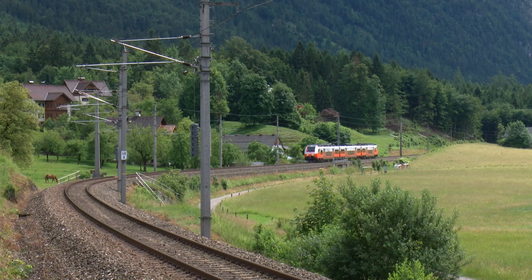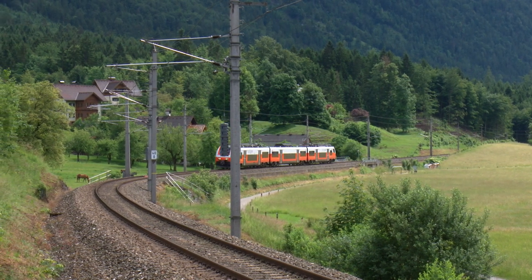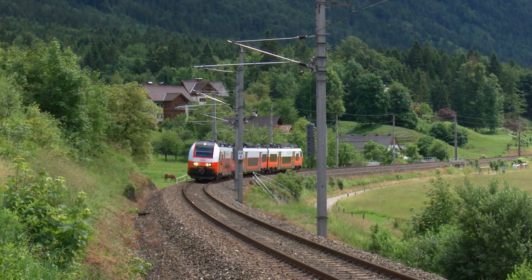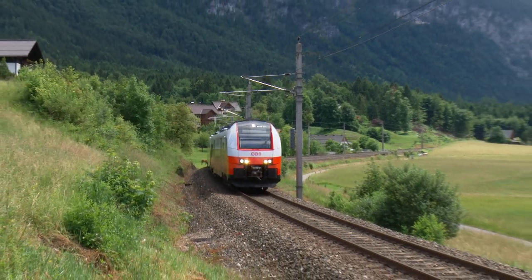It doesn't take long to reach Obertraun-Dachsteinhöhlen, and so it was just 30 minutes later when we encountered 4746011 heading north once more, bound for Attnang-Puchheim. This is the scene at Untersee.